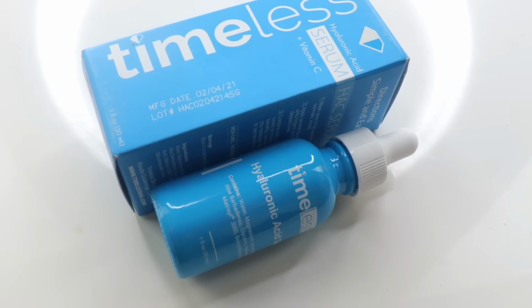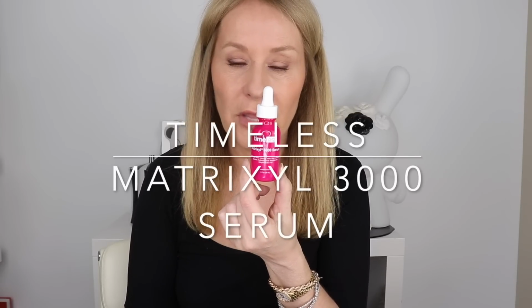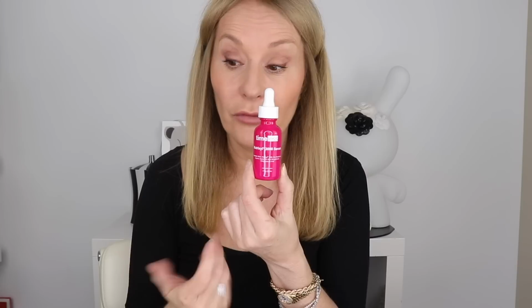And then I chose one final cult product from Timeless, and that's the Matrixyl 3000 serum. They were one of the first companies in the Far East to use Matrixyl, a really powerful and proven peptide as well. There really isn't a dud product within the Timeless range. They're definitely worth seeking out, and go onto YESSTYLE and have a look.